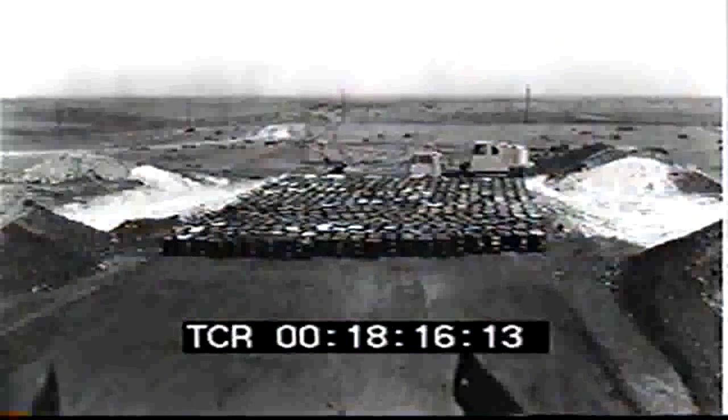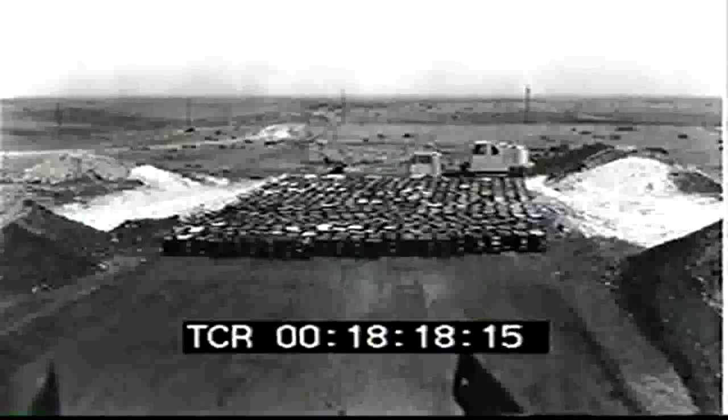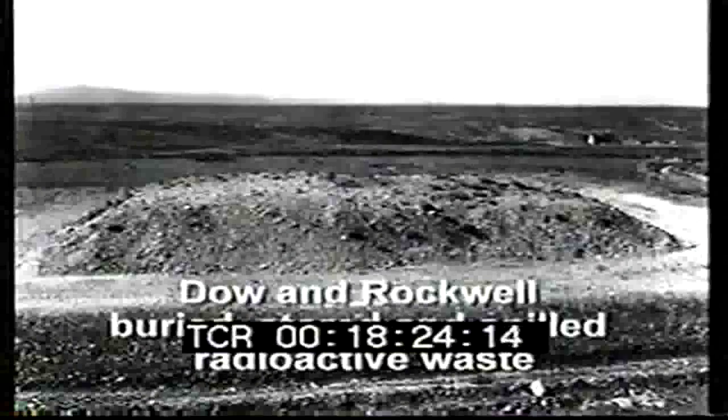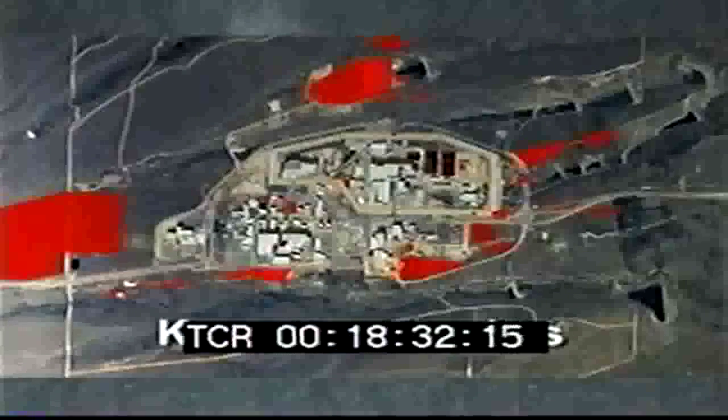waste. Unfortunately, they are not the only examples. Throughout the plant's history, Dow and Rockwell buried, stored, and spilled radioactive and other dangerous waste at the site. Dangerous waste leaked into the soil. This map shows where the known waste sites are today, but no one can say where this waste will go in the future.